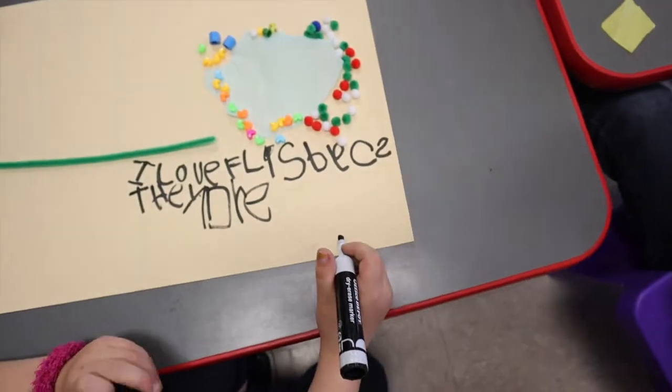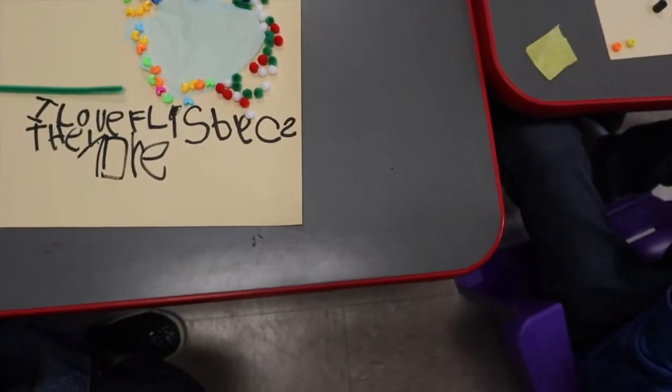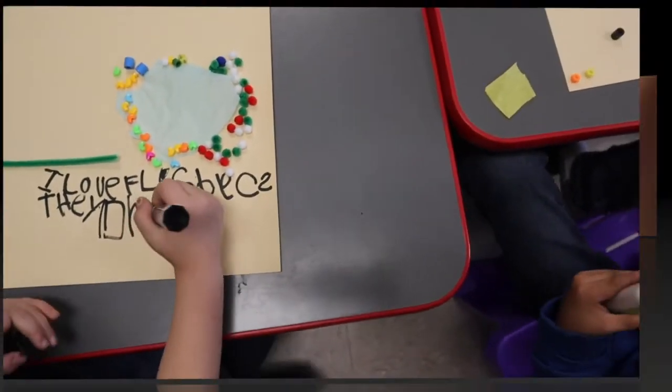I love flowers because they are cute. Ooh, stretch it out. Use your sound.